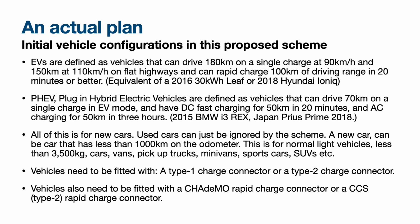So a normal electric vehicle has to be able to drive at least 180 kilometers on a single charge at 90 kilometers per hour. And that means you can just use it for ordinary commuting. And we do have a few roads in New Zealand where you're allowed to drive 110 kilometers per hour, some highways and expressways. So you need to be able to get at least 150 kilometers at that speed, because there might be the case that you have a fast commute traveling on expressways.